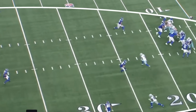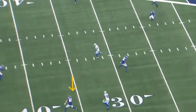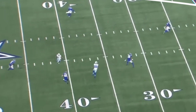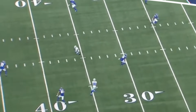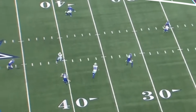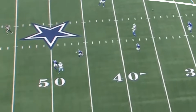And keying on Brandin Cooks, he's rubbing at the hashes, looking at CeeDee Lamb, that cornerback. He's forced to make a decision, as well as that safety. But the good thing is Dak Prescott knows that. And usually when you're running scissors routes, that is a staple for a cover three beater. It's a staple for a cover one beater.